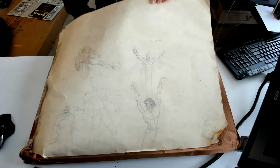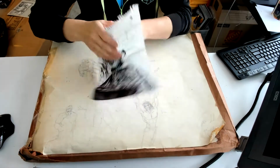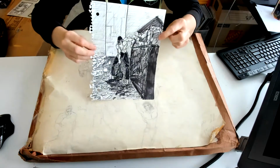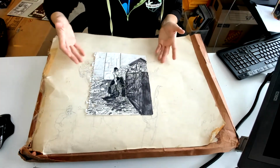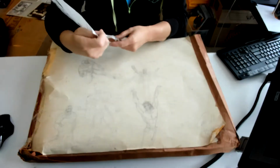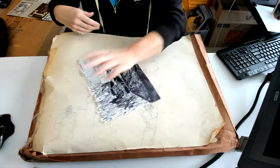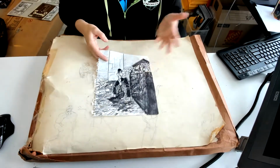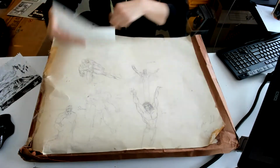So, moving on, the next thing I'm pulling out of here. This is actually the best piece of art we've seen yet. It's not amazing, but, you know, there's a little bit of composition. The anatomy's decent looking. It's on lined paper. I don't know what this is supposed to be. I feel like it's supposed to be the Crow, but I don't know. It's somebody in the rain, whatever. Sharpie.